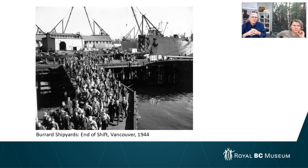So that's another thing to think about when you look at these pictures: where do these people live? How far out of the community do they live? How many shifts are going on per day? Because a lot of these places ran 24/7.